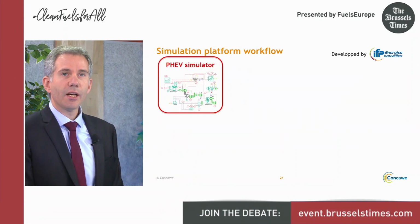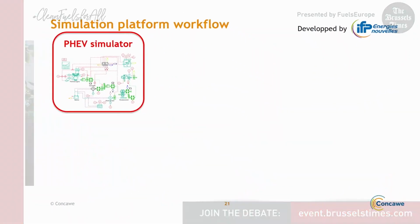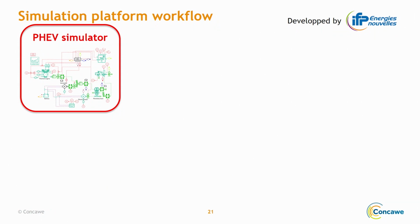So this is what the simulation platform looks like. I'm sorry, it's a little bit complicated, but just to show you what it looks like, this has been designed by IFP Energies nouvelles, which has done amazing work in calibrating the tool, and it has been calibrated to fit the data that we have collated. But we haven't stopped here.